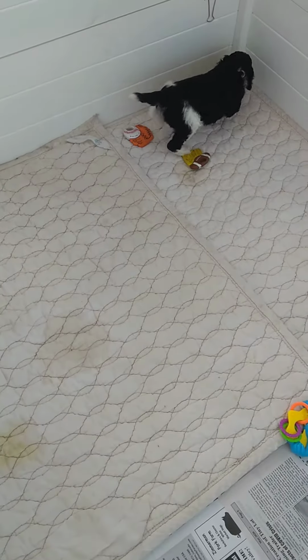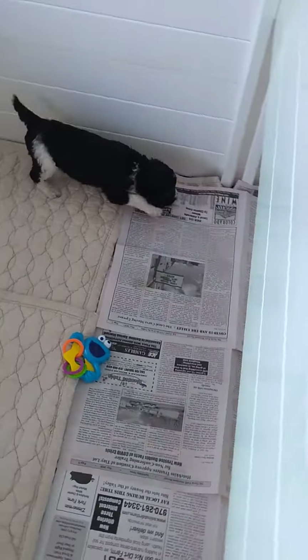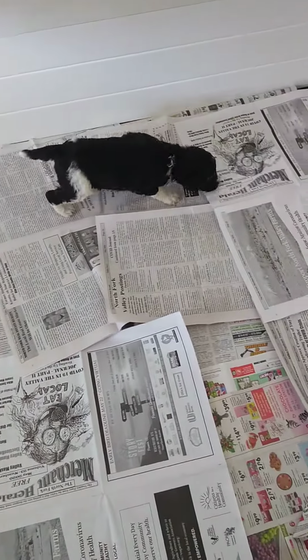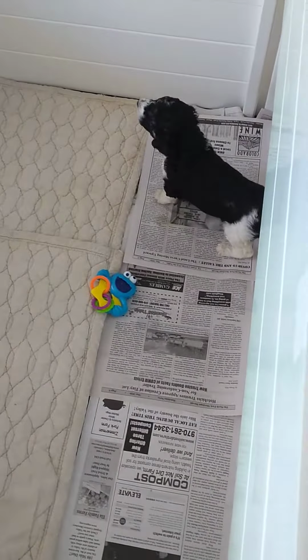And it's out here in the dining room so that they'll get a lot of attention and get used to household sounds and dogs and life in general. How's that, buddy? You're pretty exploring. He's like, I'm going. I don't know where, but I'm going.